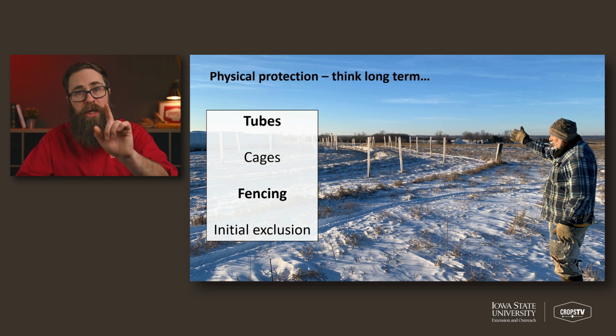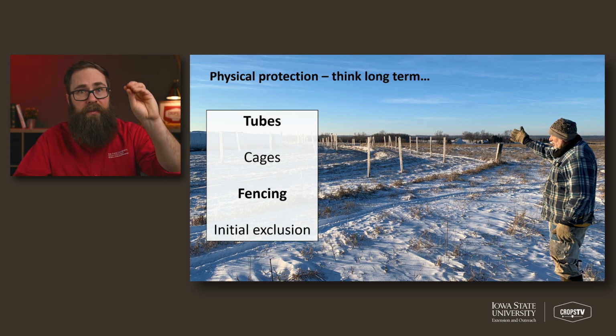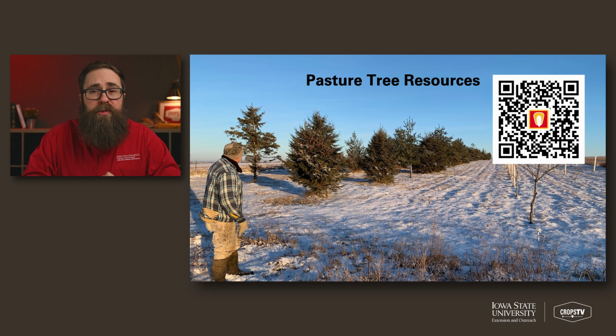So what he's done, he's protected those from rabbits and deer and herbicide drift, honestly, using those tree tubes. But what you may not be able to see is he's got a hot wire around this area for initial exclusion. So he's going to keep those cattle out until those trees are high enough that the cattle can't impact the canopy, and the bark is thick enough so that rubbing and leaning on them doesn't impact the stems there. So it's going to be a while before he opens this up freely for the cattle to get in there. So things to think about, there's pros and cons for tubes, cages, fencing, and we discuss all of those in that toolkit series.